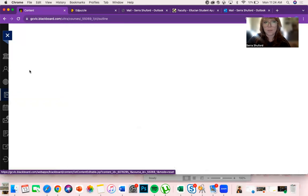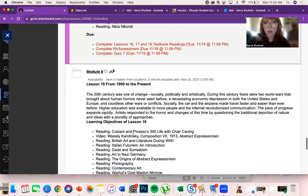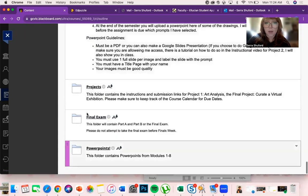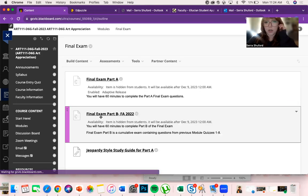And then again, we've got one more module left, module 8, that will come up next week. And then we've just got our projects. We've got our final exam as well. The final exam will be in this folder right here when it's distributed online.